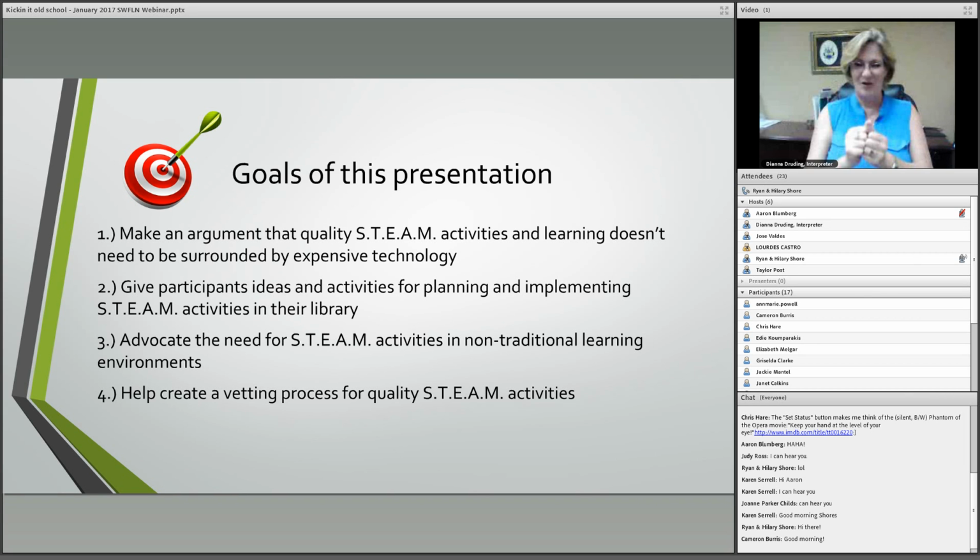First of all, we'll talk about some goals, things we're going to try to accomplish this morning. First, we will give you a little bit of background about STEAM. We're going to make an argument that quality STEAM activities and learning don't need to be surrounded by expensive technology. We also want to give you some ideas and activities for planning and implementing STEAM activities in your library. So we want to give you things that you can take home with you.